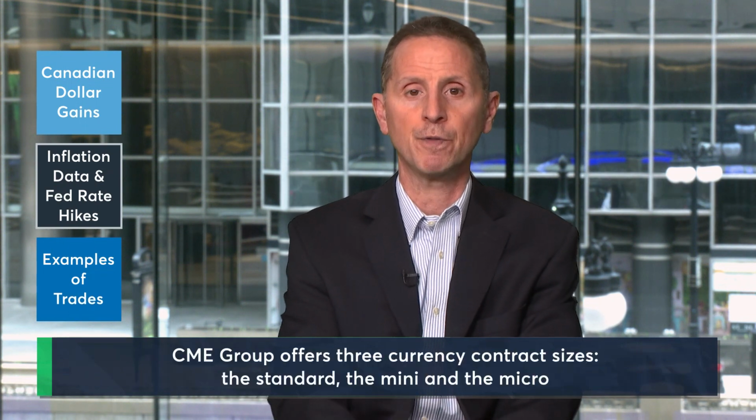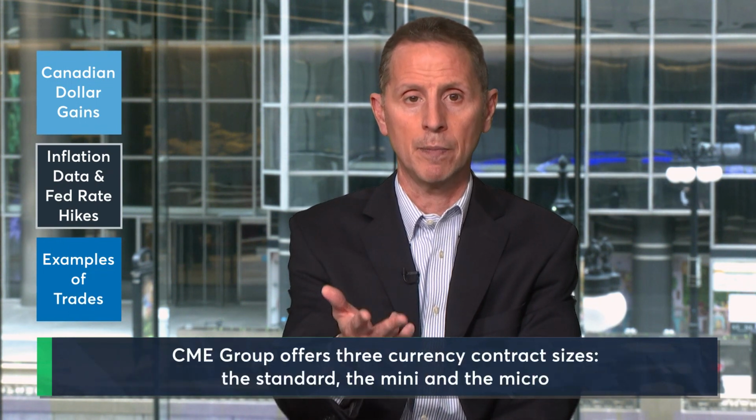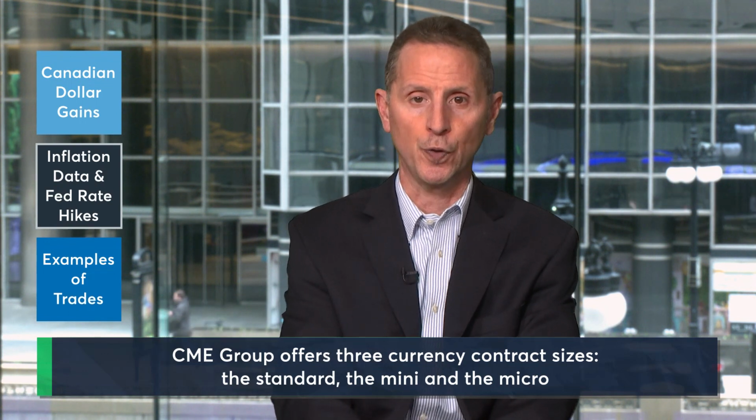CME Group offers 3 different size currency contracts, the standard, the mini, and the micro, in order to match a trader up with their preferred risk tolerance. For these examples, we're going to be using the micro.